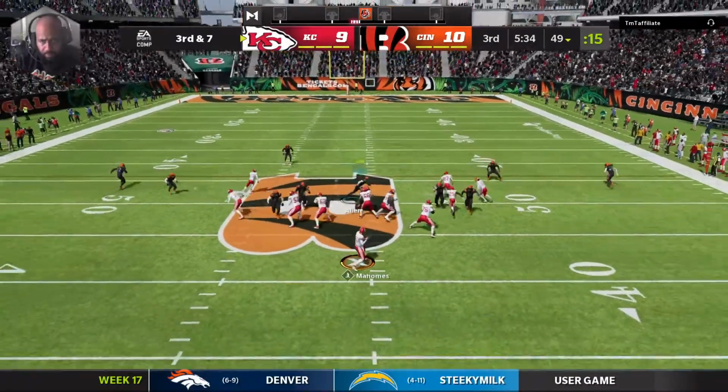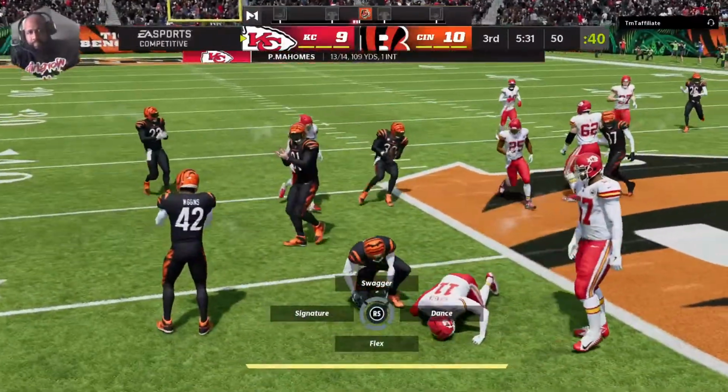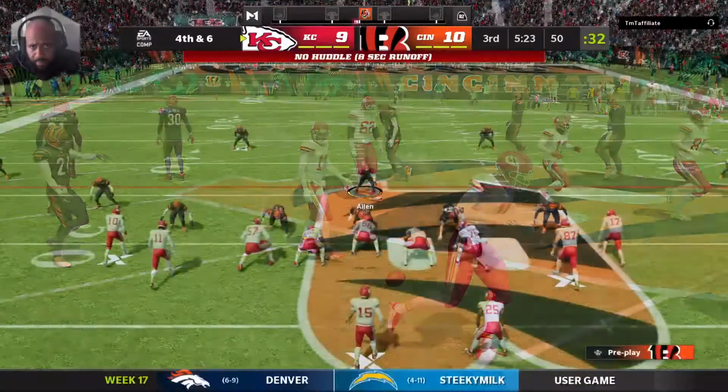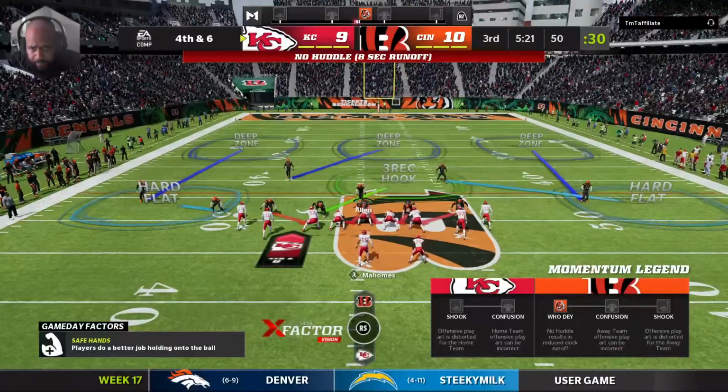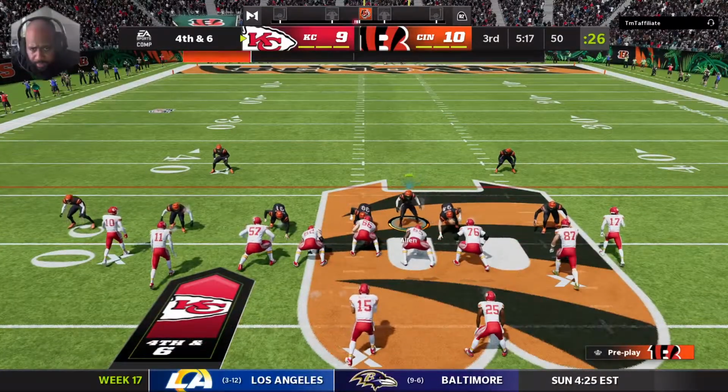Throwing is Mahomes on third. Caught out left side by Robinson. And they'll bring him down right at midfield, and he is well short of the first down. Good defense holds him to only a yard, and it'll be 4th down.